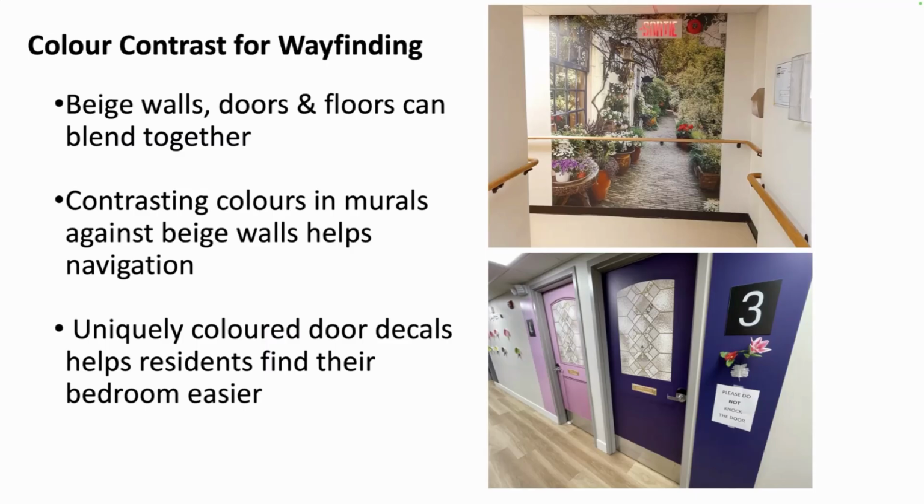The second way that we can use color contrast for wayfinding is using door decals. And I'm sure many of you have seen these, and it just helps the residents find their bedrooms easier. So the trick with these is, well, obviously the color, having a colored door against a white wall, that's the contrast. So it helps residents to be able to see their bedroom door.